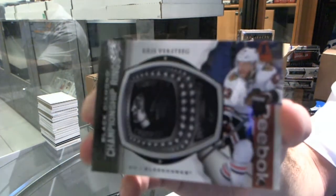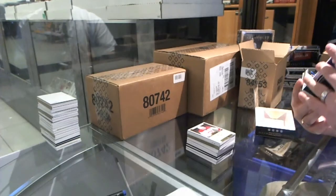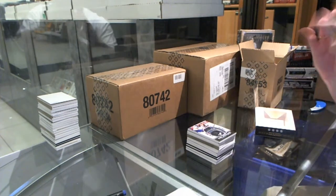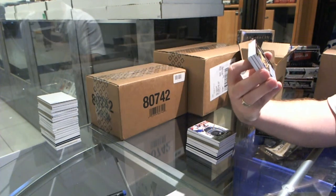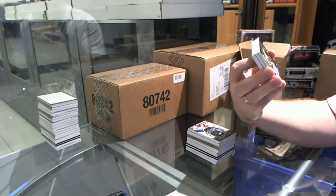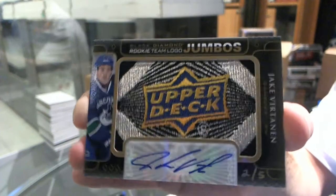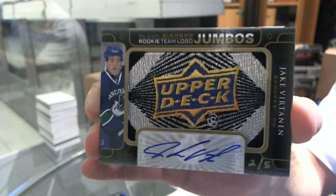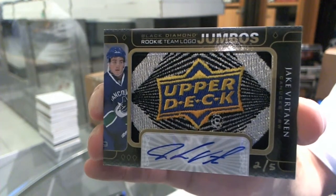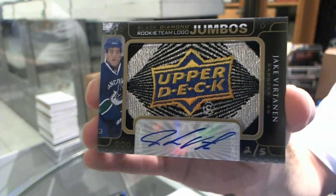Jobby, any idea who it was, out of curiosity? Chris Versteeg. Oh, that's pretty sexy. We've got numbered 2 of 5 rookie team logo jumbos, black autograph for the Vancouver Canucks, Jake Virtanen. 2 of 5. Jake Virtanen. Yeah, that's pretty sweet.